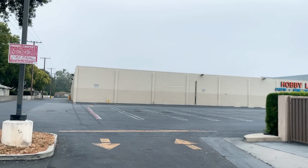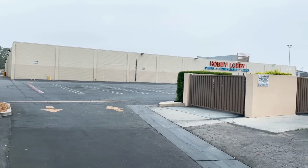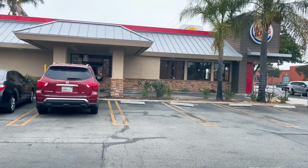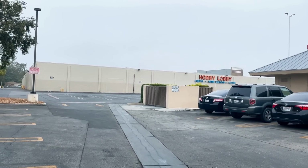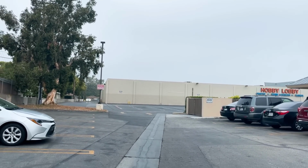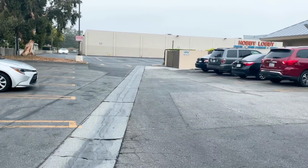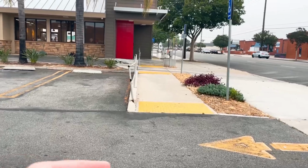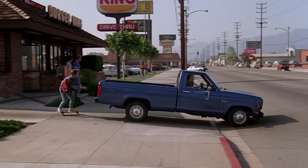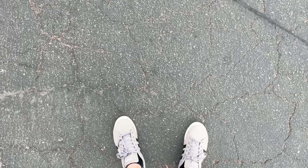Now Doc's garage was kind of pressed up towards this curb and that curb there, and it's probably one of the most iconic scenes in the movie, right here in this parking lot. Because as Marty comes through the gate, he gets on his skateboard and he comes down this way, and as you can see, this little cement thing here is still here to this day. And then Marty turns on his skateboard, goes down the sidewalk, and hitches on the back of a truck right there, and gets on the truck and he goes off down that way. Literally where I'm standing is where Doc's garage was.